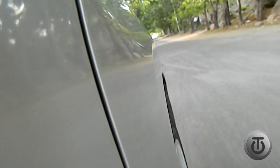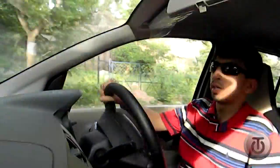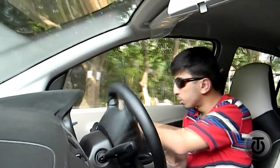Engine sound is decent. Insulation is not that great inside. However, the engine is silent at idle speeds, and there's a good amount of power behind the engine. So while it's on full load, you won't have any trouble accommodating passengers and driving. And on the highways, the car is also good and feels good overall. So we're just going to take a U-turn from here.